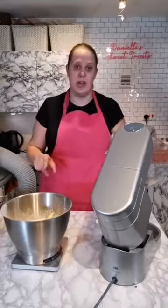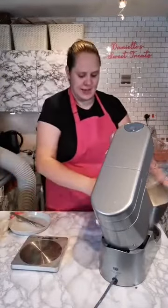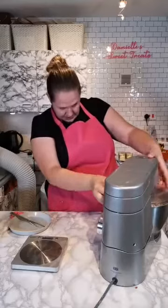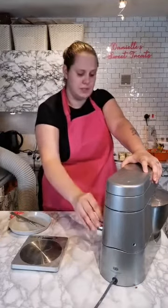Okay, so there's 254 grams of butter to 400 grams of the cake cream. We'll pop that in the mixer and get that combined first. What's the best butter to use? Salted butter. Do you store your butter on the side or in the fridge? Usually in the fridge, and then I take it out to come to room temperature beforehand.